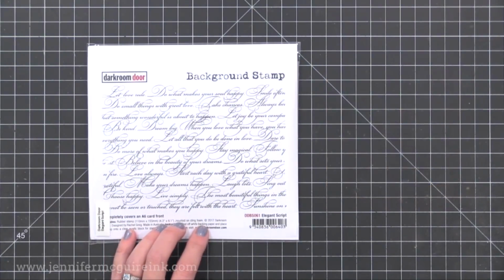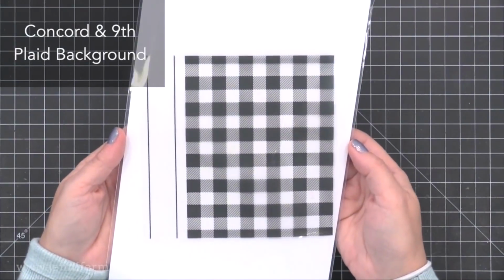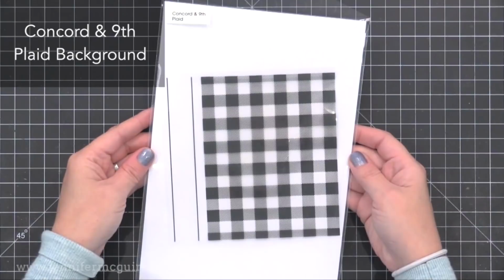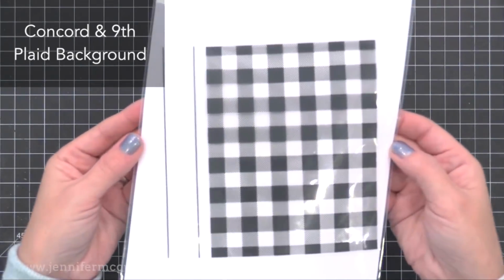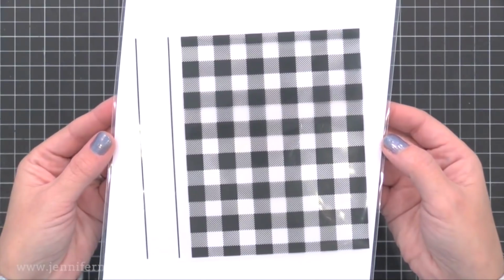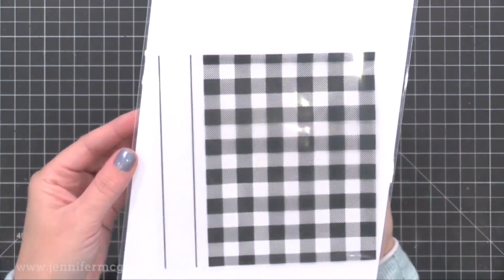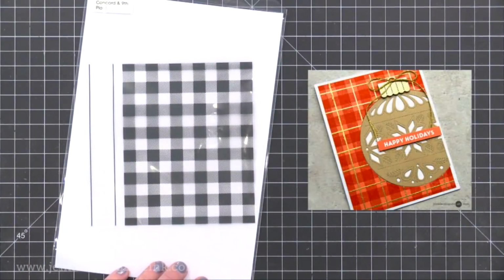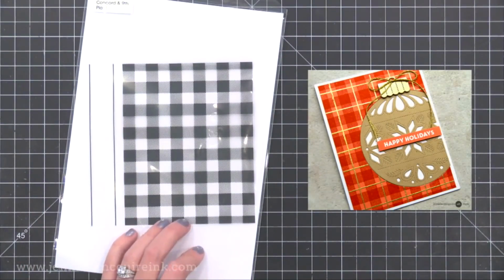Okay, next we have the Concord and 9th Plaid background stamp. I think this stamp set pretty much took the crafting world by storm because it was so popular. It is gorgeous. All you do is you stamp that plaid background, then you can use the lines to stamp on top of it in a different color to create custom pattern papers. Absolutely gorgeous. I've used it in a video and I'll definitely be using it again soon.